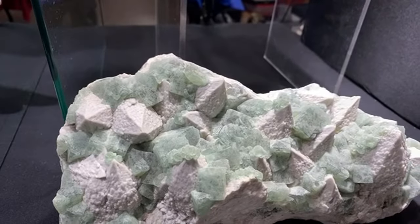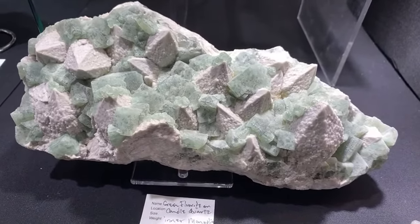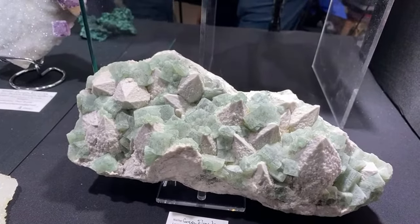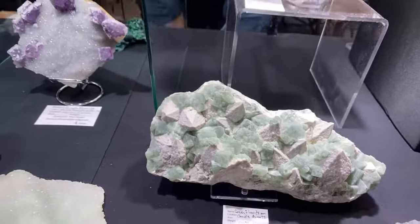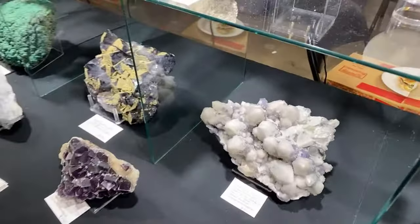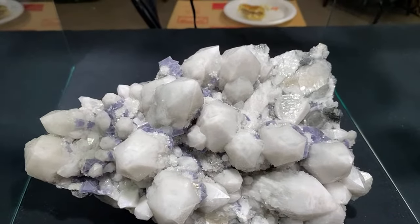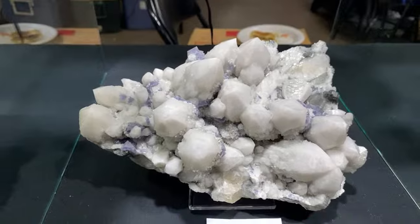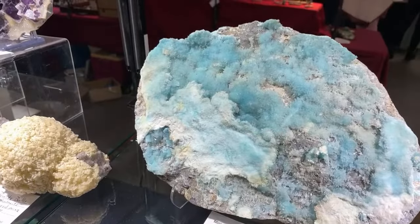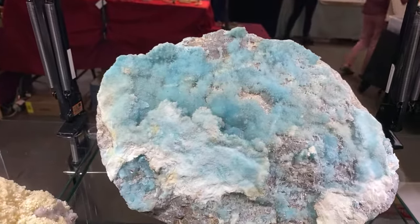Awesome, quartzy candle quartz with fluorite. That is stunning. Is it Fujian again? It's Mongolian. Stunning. Oh, this one's even cooler. It's the candle quartz with the blues. Frosty cool, just like you. That's cool, I've never seen hemimorphite bursting like that. Hunan.